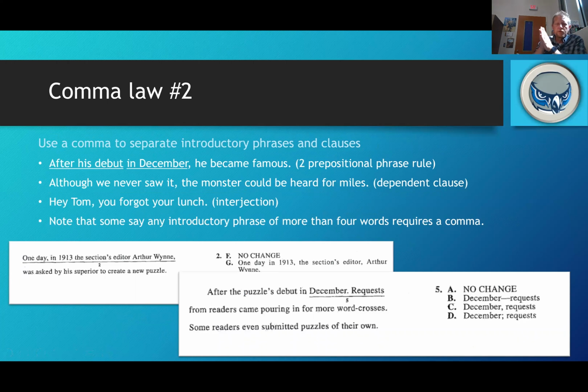All right, comma law number 2. The comma: use a comma to separate introductory phrases and clauses. When we look at something like One day in 1913, the section's editor, or after his debut in December, or although he never saw it, or hey, Tom, or whatever it is, you have a piece of the sentence that comes before the main idea. The sentence is technically, he became famous after his debut in December, but you can cut it in half and rearrange it for style. And it just makes for a more mature sentence. Like the reader might prefer to read, after his debut in December, he became famous. That's a little bit more mature writing than he became famous after his debut in December.